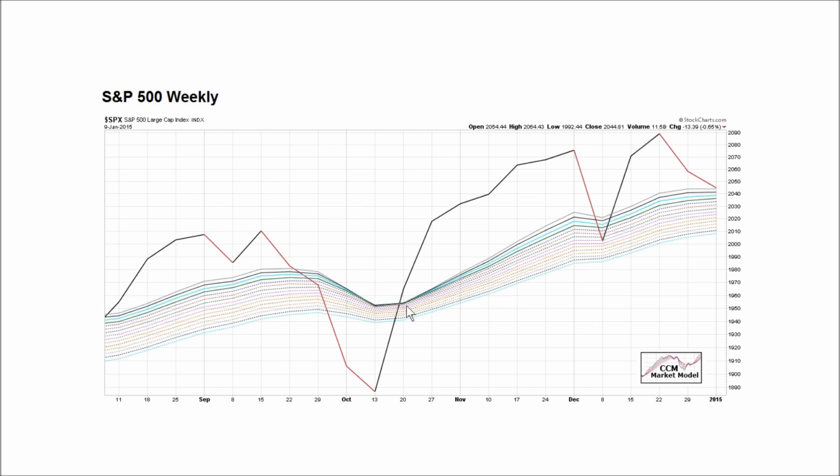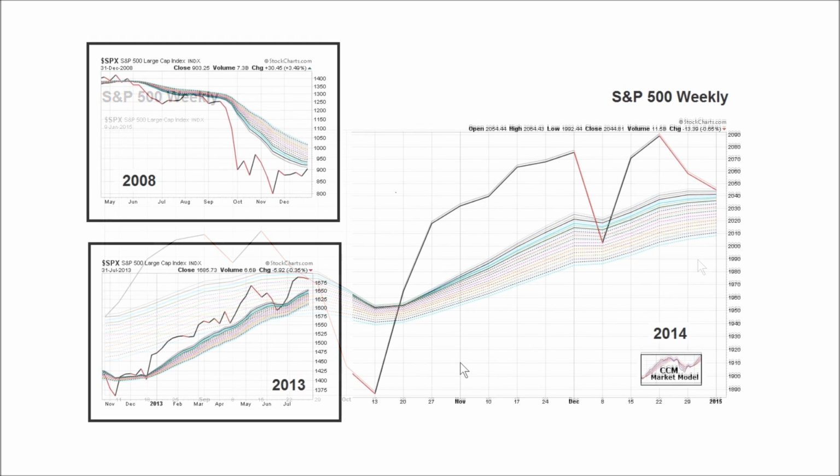However, notice the slope here relative to the slope here. This is a much more confident trend and lower risk situation than what we have now as of the close on Friday, January 9th. These flattish slopes here are telling us that we've got an indecisive market and we need to pay close attention next week.